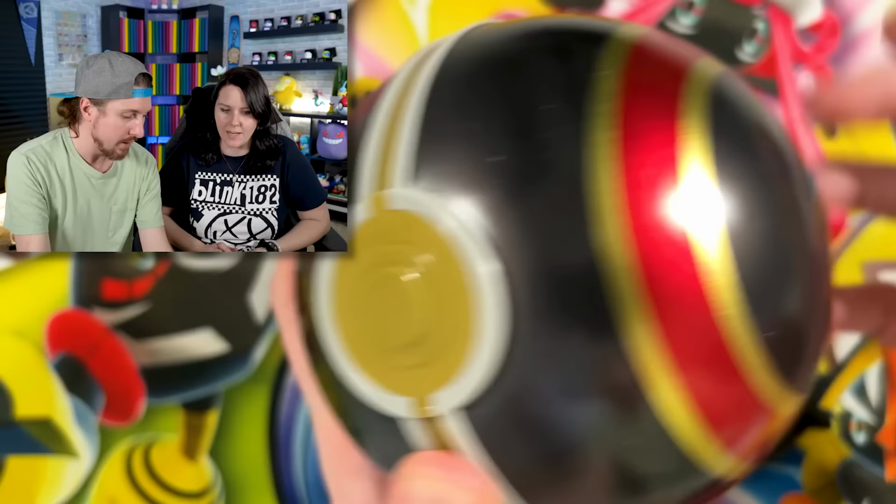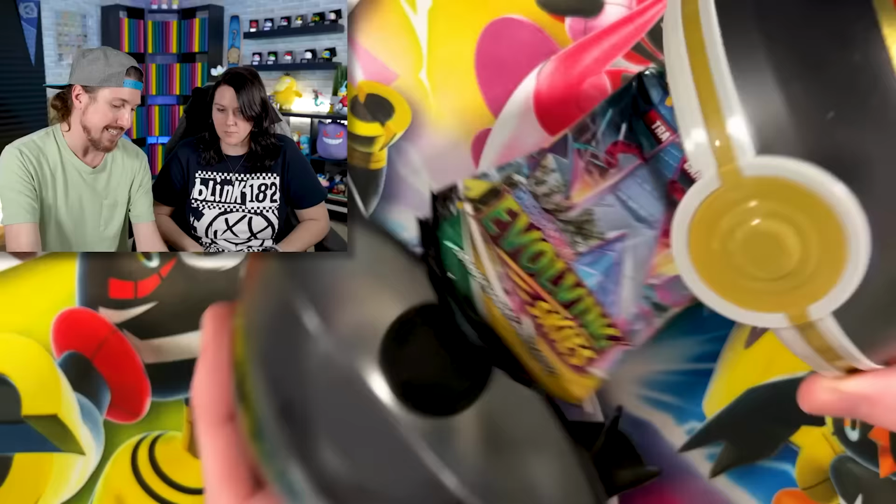There you go. So here's the thing. This is the only one that's like this, actually. All the other ones open up, boom, that way, right? This one opens up from the bottom. So it's a little bit different.